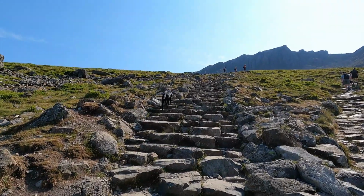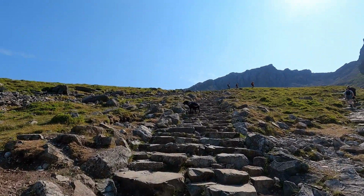Hollowstones Junction, always keep to the left here if you're doing the National Three Peaks.